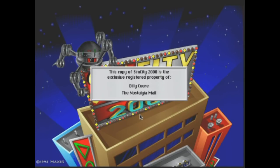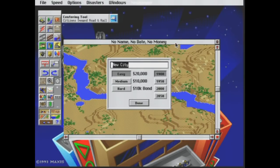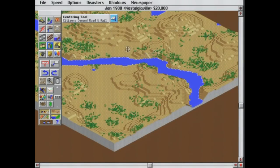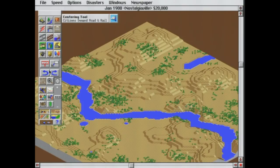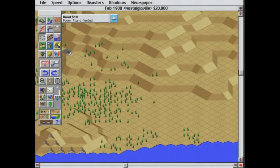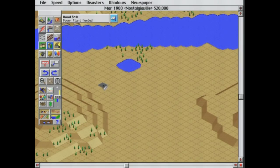This is my registered property. Don't forget that! Oh, that's a classic line there. Let's call this Nostalgiaville. Let's just start our town over here. The little crossroads here.